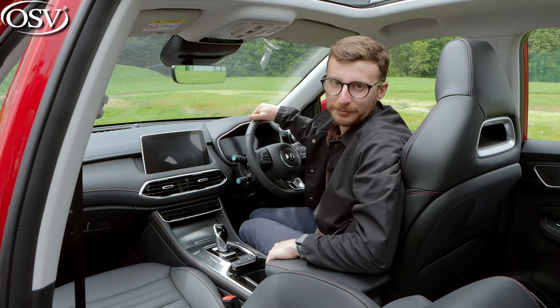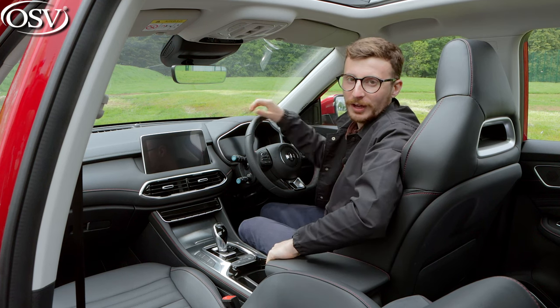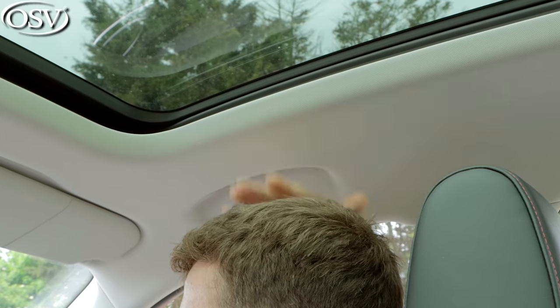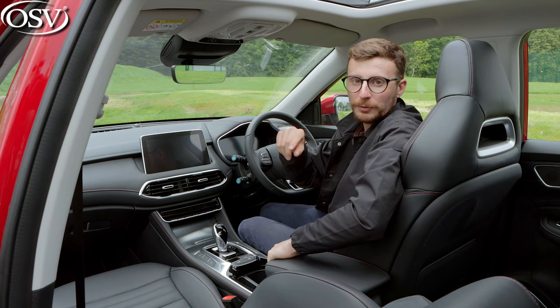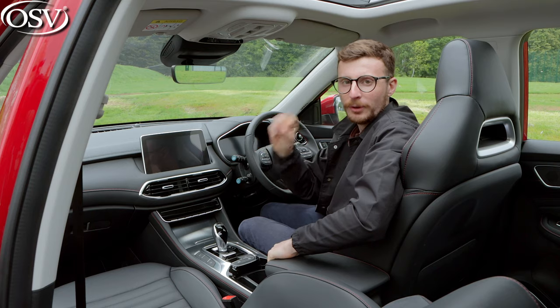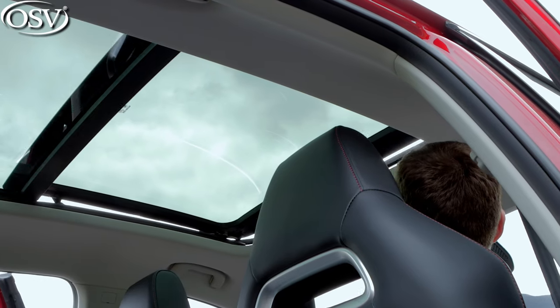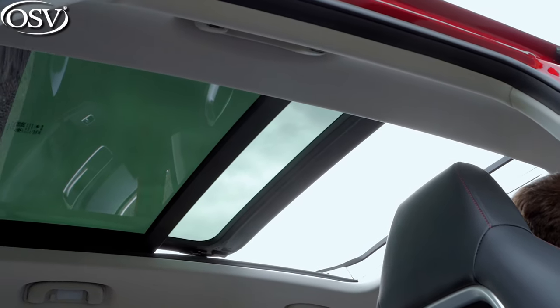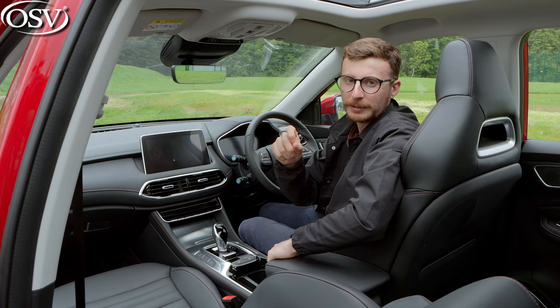There's plenty of space up front if you're 6 foot or over. Headroom is good, so I'm 5'8" and I'm miles away from that roof lining. We even have the sunroof open with this exclusive trim model. It's worth bearing this in mind, guys, because it may affect the comfort of your rear passengers since it trims a couple of centimeters off that roof lining.